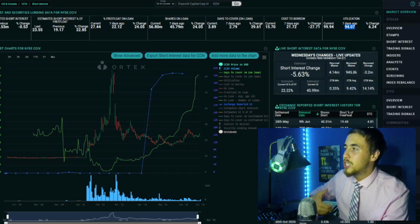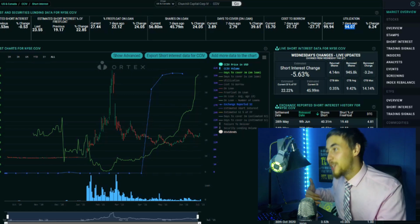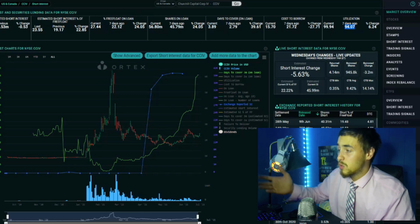So that is huge. It is hard to get your hands on CCIV shares to sell short, and I don't think, especially once CCIV starts to heat up, I'm not sure if the short squeeze will start now.